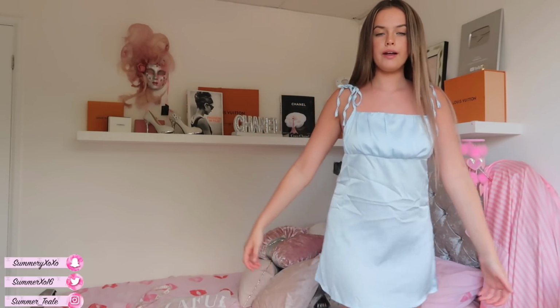I like accentuating my figure a bit, so I personally wouldn't wear this out unless it was on a walk, or I could even put a little diamond belt around it. I just think it's really, really sweet, and the length is really nice on it. It's really a really cute dress. Don't know what else to say.